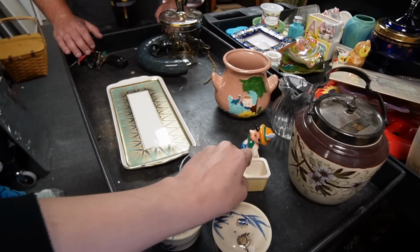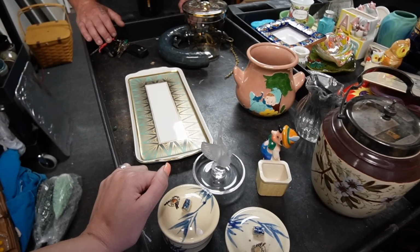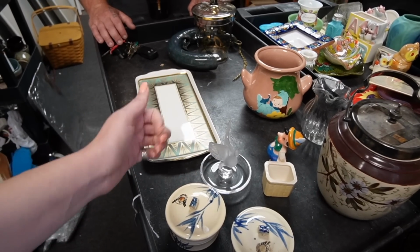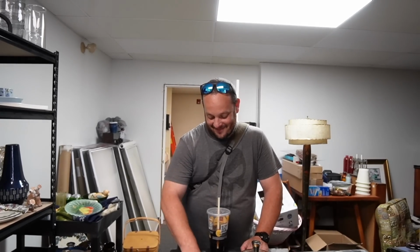Pinocchio. Lalique. Lalique? Lalique. Depends on where you're from. Yeah, I've heard it both ways. Is it made in Japan? It's not, actually. It's made in France. Francais? Francais, yes.